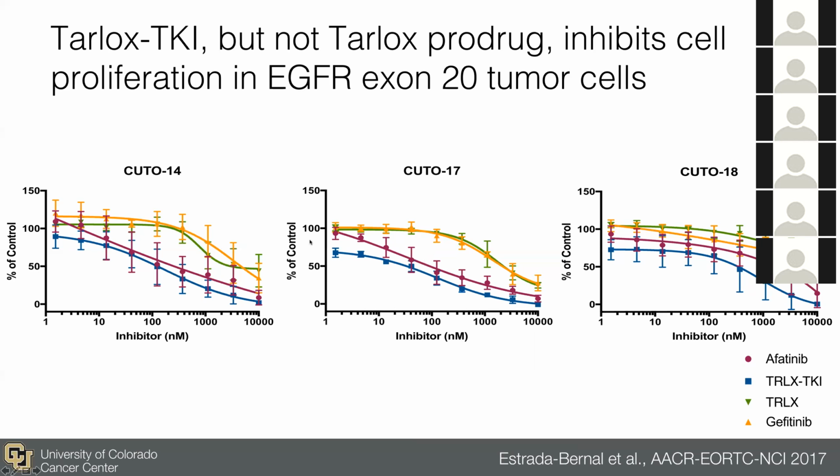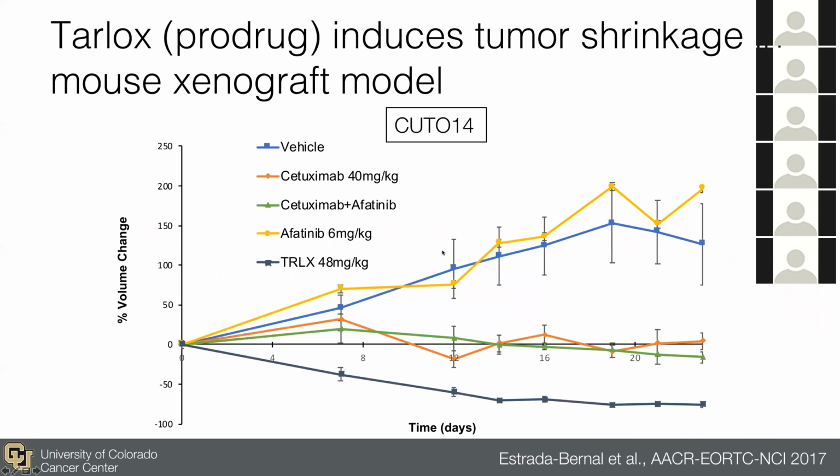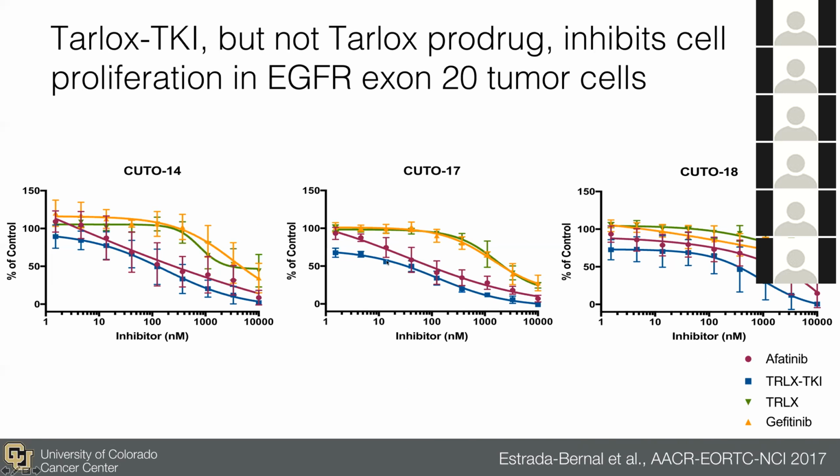And again, this shows that if you don't convert the drug, in the periphery, in the blood system, in the skin, and in the gut, you're not likely to get toxicity because this drug is very poor at inhibiting EGFR molecules, but the active compound is. And this generates about a 30 to 50-fold shift between the prodrug and the active compound under normoxic conditions.